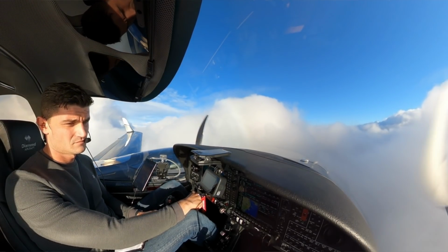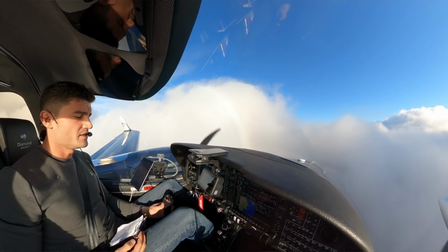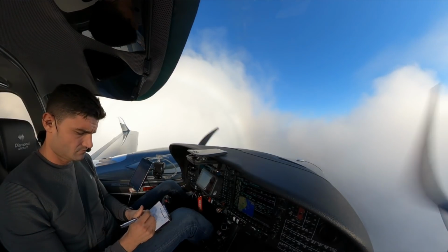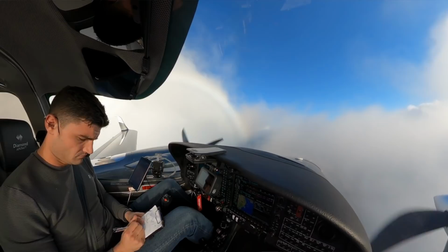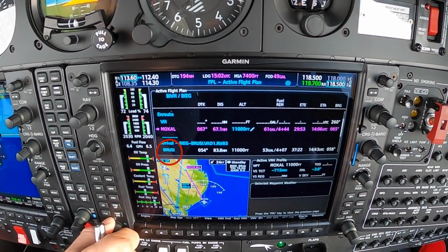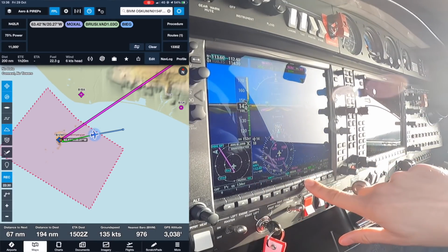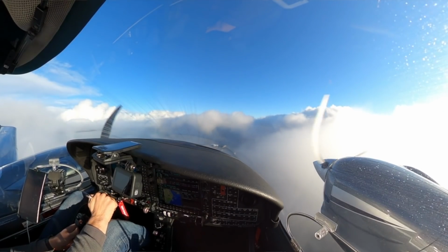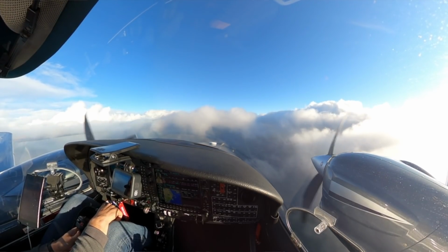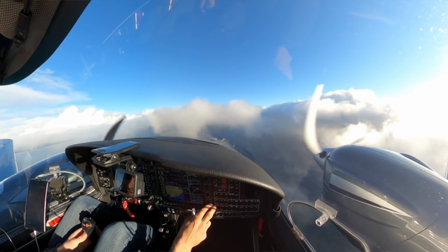November 42 Lima Romeo, Roger, I have your clearance when you're ready to copy. Ready to copy, November 42 Lima Romeo. November 42 Lima Romeo, clearance to Egilsstadir Airport is via direct Rusi, Bravo Romeo Uniform Sierra India, maintain flight level 110 and squawk 2327. Cleared to Bravo India Echo Golf by Brucey, climbing flight level 110, squawking 2327, November 42 Lima Romeo. November 42 Lima Romeo, read back correct.